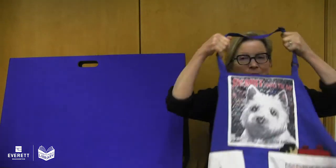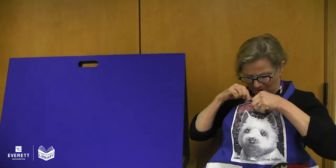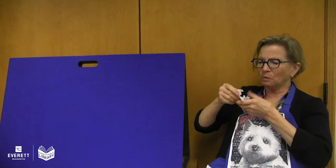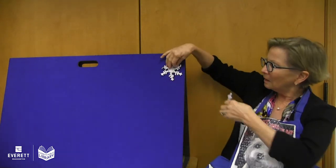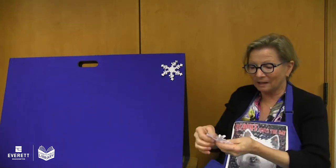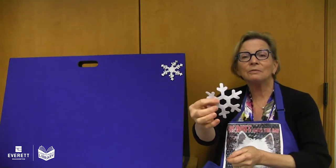Let's have some fun. Let's see what's in the apron pockets today. Here's my apron. What could be in the pockets? Oh my, look at this. It's one. You know what that is? It's a snowflake. And here is another snowflake.